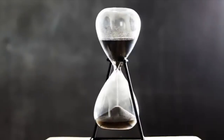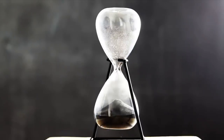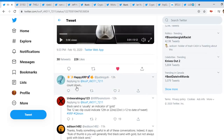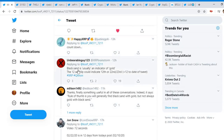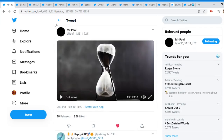It looks like time is running out, guys. Look at that. Now if we go down here, countdown. Now, brainstorm, black sand is usually an indicator of gold. The 12-second clip could indicate 12th or 23rd, plus 12 to date of tweet. Quite interesting of what's happening, and more stuff is happening as well. So we'll have to see in the upcoming days, especially this month as well. It's going to be quite interesting what happens.